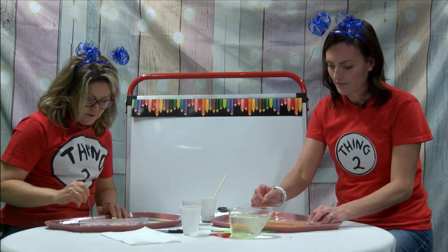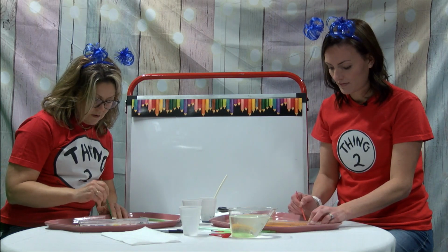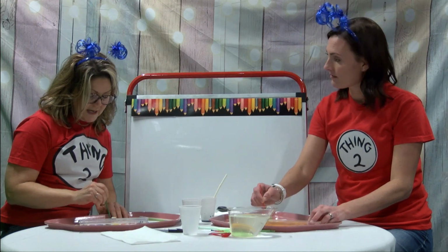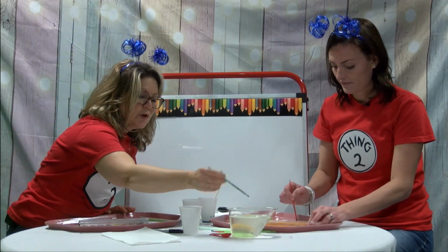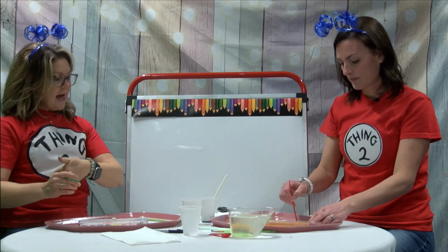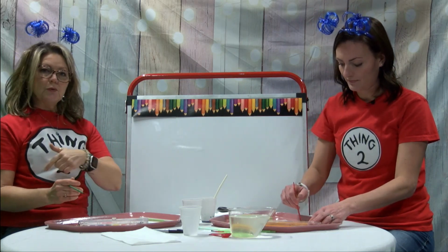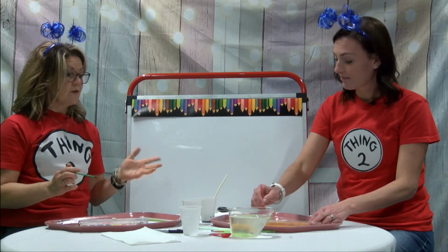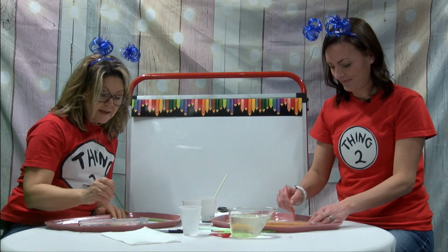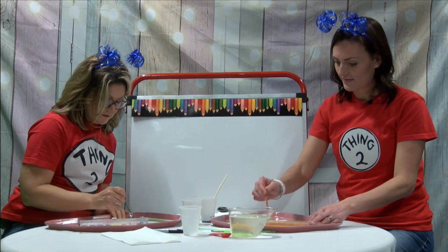And then another thing that you can bring into this project for our growing students is some writing. You could take another piece of white paper, cut out a circle, and have them practice forming the letters and the number 2, or if you make Thing 1, which we forgot today, they can practice that and put a little circle on his shirt.